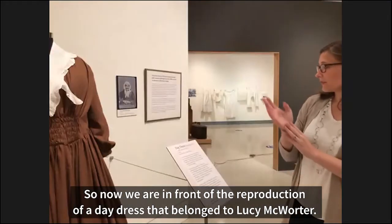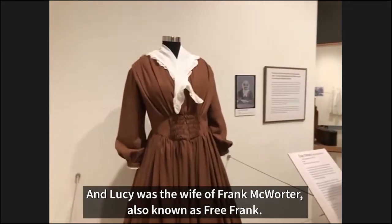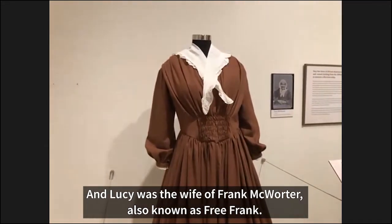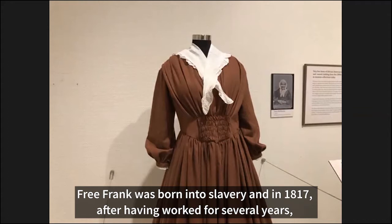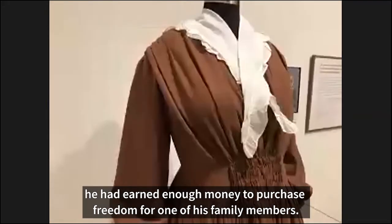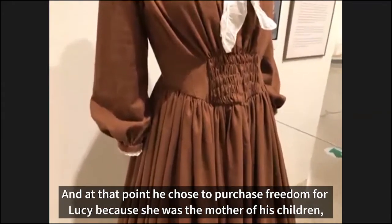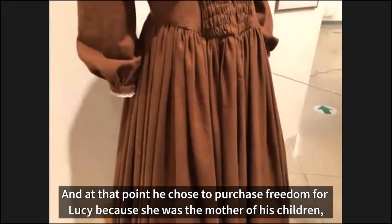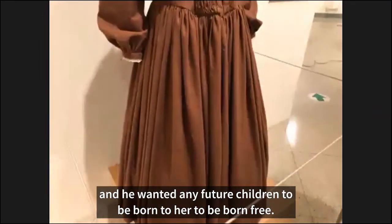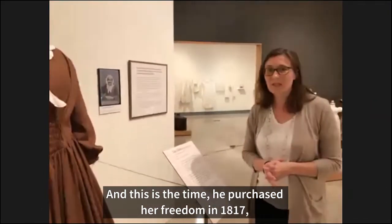So now we're in front of a reproduction of a day dress that belonged to Lucy McWhorter. And Lucy was the wife of Frank McWhorter, also known as Free Frank, into slavery in 1817. After having worked for several years, he had earned enough money to purchase freedom for one of his family members. And at that point, he chose to purchase freedom for Lucy because she was the mother of his children, and he wanted any future children born to her to be born free. And this is a time he purchased her freedom in 1817.